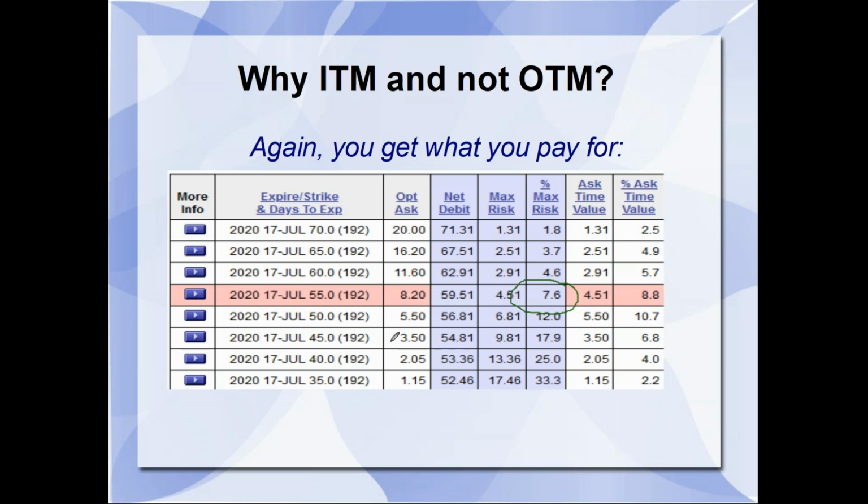I could pay less than half the cost and buy that July 45 put, still give myself 192 days of protection and only pay $350. But here I'm at a loss of 18%. The insurance doesn't kick in until you hit the out-of-the-money strikes, so you lose a lot of intrinsic, and you may be losing some time value as well.